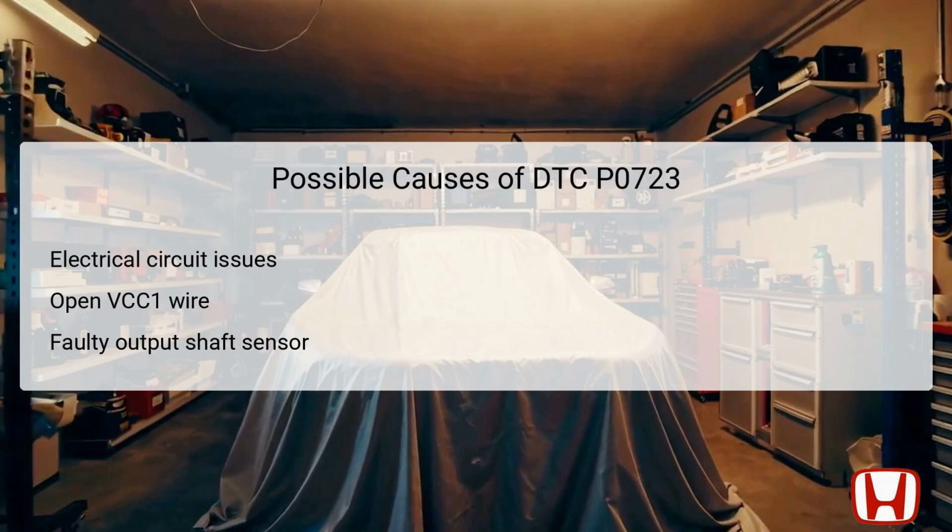The primary cause of DTC P0723 lies within the electrical circuit linked to the output shaft speed sensor. This DTC indicates that the sensor is experiencing an intermittent failure, primarily due to electrical issues rather than mechanical problems. One common reason could be an open wire in the VCC1 circuit, which feeds voltage to the sensor. Additionally, a faulty output shaft speed sensor could also contribute to this DTC if it fails to provide accurate readings. Voltage measurements are crucial in identifying these issues, as they help confirm whether the circuit is functioning correctly.